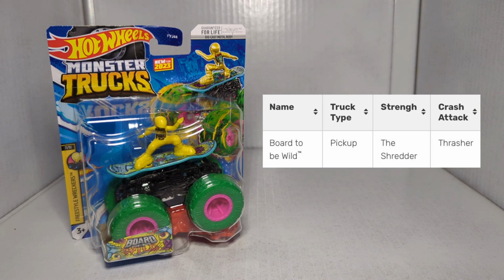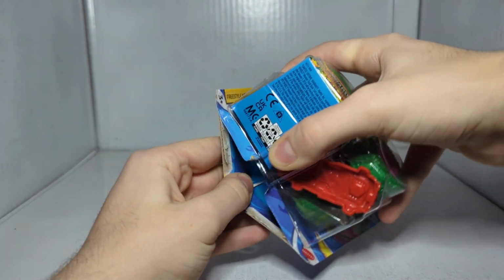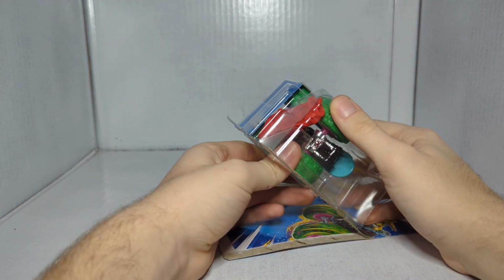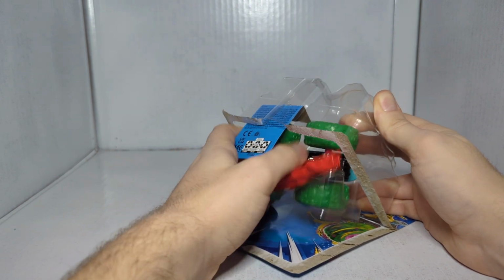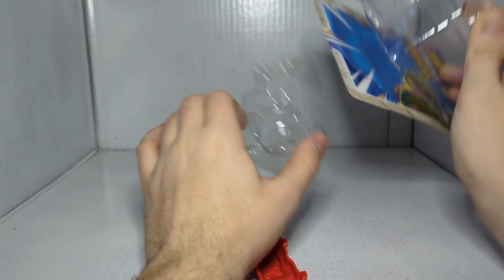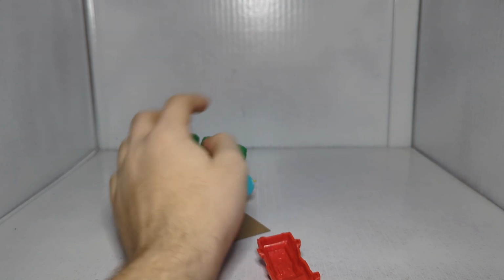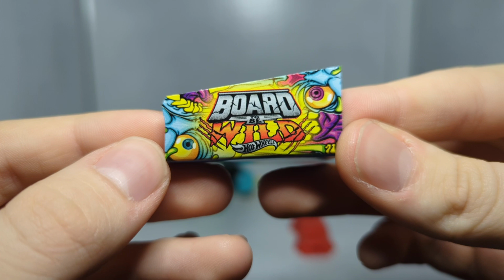I'm not the biggest fan of this version compared to the other one, but it is still pretty cool nonetheless, because it is such a unique idea for a monster truck. I don't think something like this could ever exist in real life. Actually, I don't see why not. They could totally do something like this in real life. This is something that could easily be done if they wanted to, because it's actually not that bad of an idea. Bored to Be Wild, that nameplate is really cool.